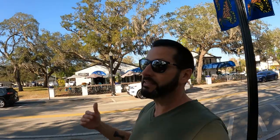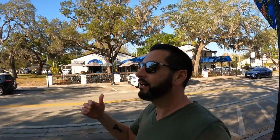So I'm standing right in front of Giggle Waters, which is another Safety Harbor landmark here. It's a little speakeasy, but what I think is even cooler is that not only is it a speakeasy bar, it's a restaurant, which you can see the dining right out front, but it's also a single screen cinema. So they do film screenings here, so you can come check out a movie.